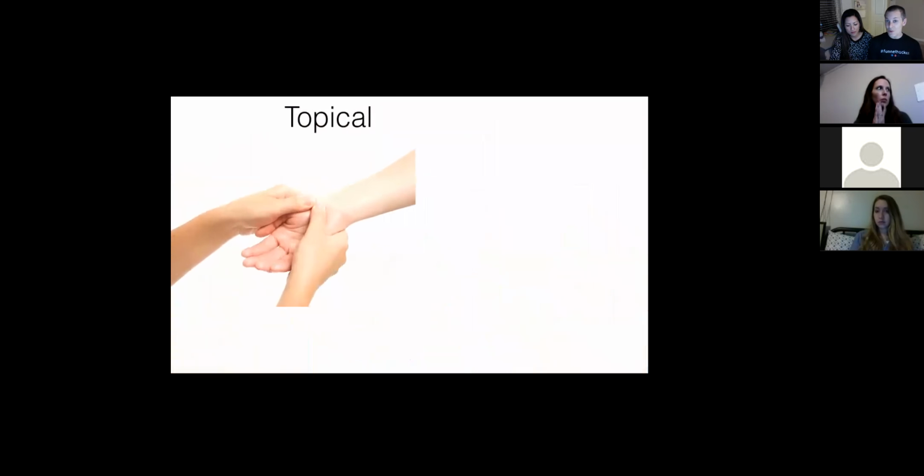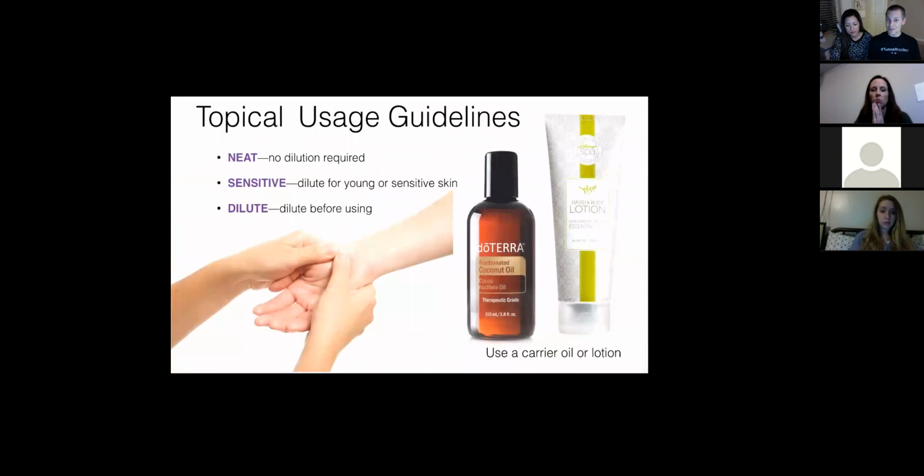If you're using essential oils topically, you should dilute essential oils that are considered hot or spicy. The labeling on the essential oils or the essential oil guide basically tells you what to do. If it says neat, no dilution is required. If it says sensitive, you want to dilute it for young or sensitive skin, or very old people, for whom it's going to be more spicy. And if it says dilute, you want to dilute it. Those are oils such as cinnamon or oregano, which are by nature spicy, so you want to dilute them before you apply them.